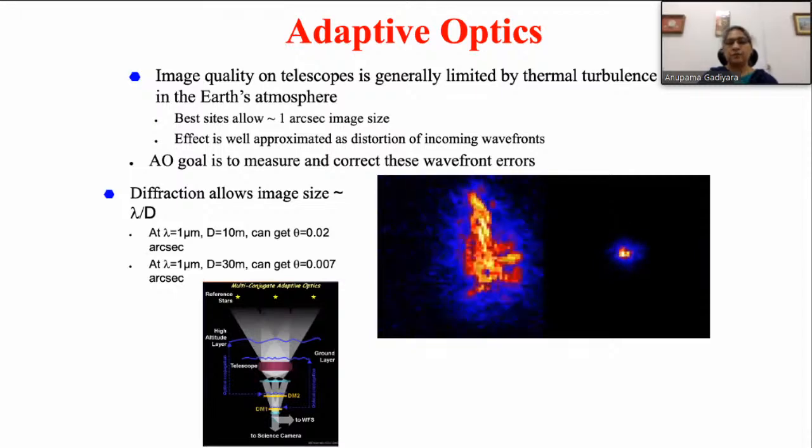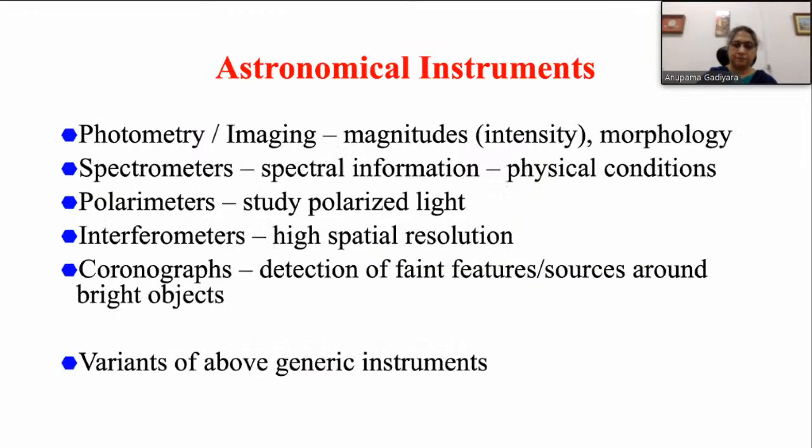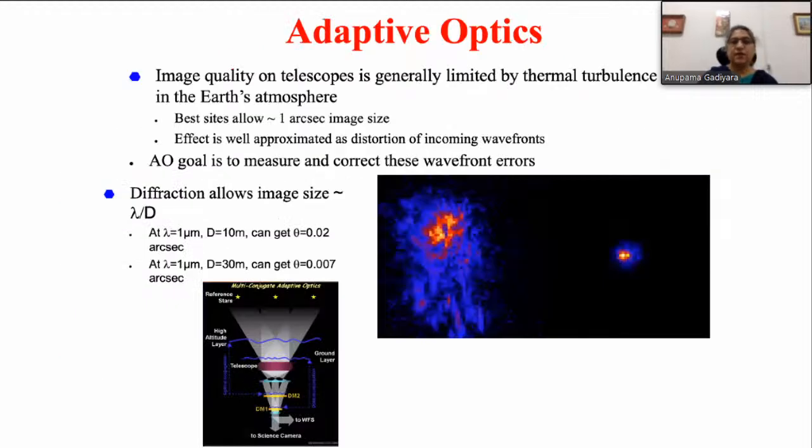And to beat the atmospheric turbulence, we adopt techniques called adaptive optics. Here in this movie, what you're seeing is the distorted image as the light is passing through the atmosphere, and to the right you're seeing the corrected image of the star. The adaptive optics technique helps you to concentrate the light coming from the star, which is distorted due to the turbulence in the Earth's atmosphere, into a smaller region, and hence gives you a much better spatial resolution. That is what adaptive optics actually enables you to do. And adaptive optics is something that is these days very commonly used on most of the large telescopes.